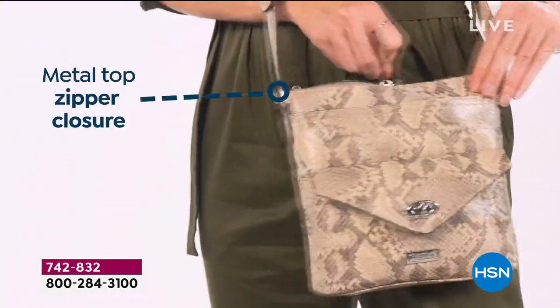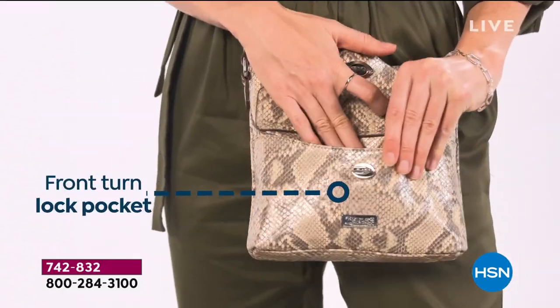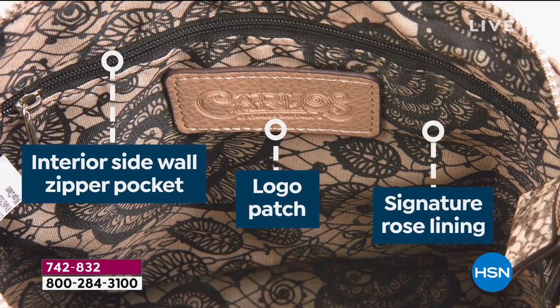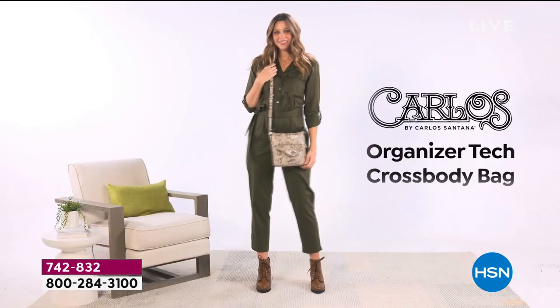You've got the metal top zipper closure so nothing falls out, that magnetic front flap, which I think is genius. And look at that, right, that outside pocket you always need that you can put your coins in. And you have the nameplate hardware, the interior sidewall zipper pocket, so convenient, with the logo and a 24-inch adjustable crossbody strap. Let me take you through all the colors.